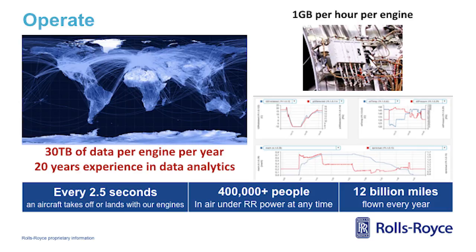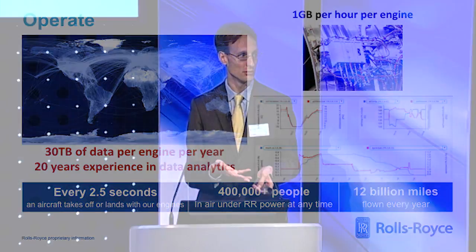In terms of in-service, well, I guess Rolls-Royce has got 20 years experience of data analytics. So a fundamental part of our business proposition is we sell engines to the customer, but then we effectively charge them $1 per flying hour rate, and we look after the maintenance. And an engine through its lifetime will generate 3 to 4 times the original equipment revenue in aftermarket sales, and actually that's where we make the money. So it's a really important part of our business.